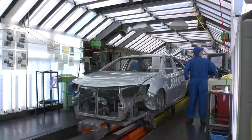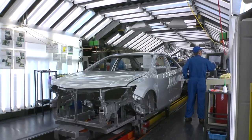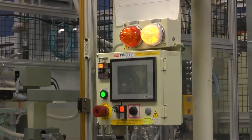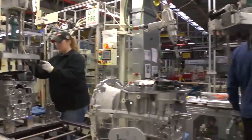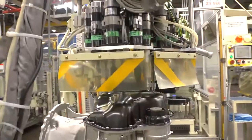Then the painted body is checked for any imperfections at the 8th and final process, final inspection. If the machine detects any problems, it will stop and send a signal to alert the team leader. This is another key part of the Toyota production system. Jidoka is our practice of stopping production whenever a problem is detected.